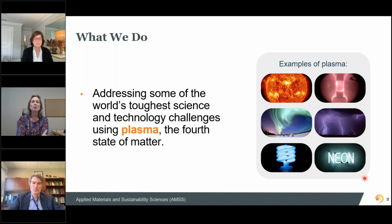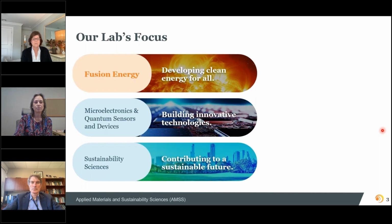So just to orient everybody, to remind people about what plasmas are, on the right you can see examples, the sun being the most obvious one. On the upper right, what you see is actual fusion plasma. Here is another example, the aurora borealis, as well as lightning, as well as compact fluorescence and neon signs. Basically, plasmas are ionized gases, a mixture of electrons and positively charged atoms and molecules.